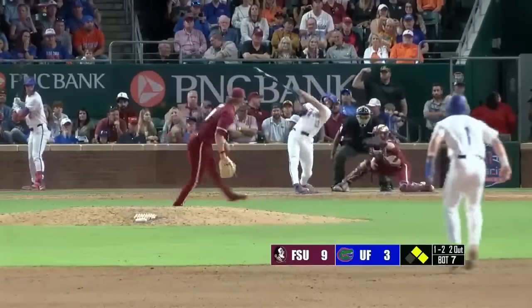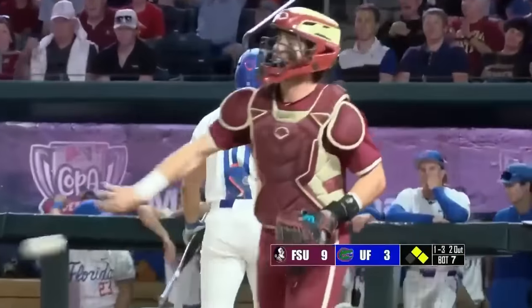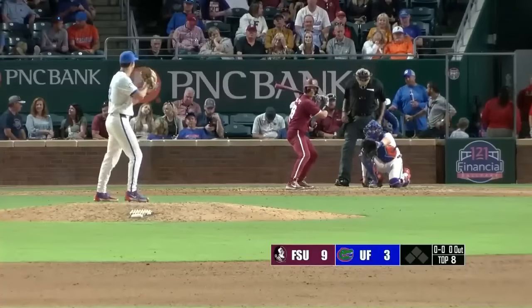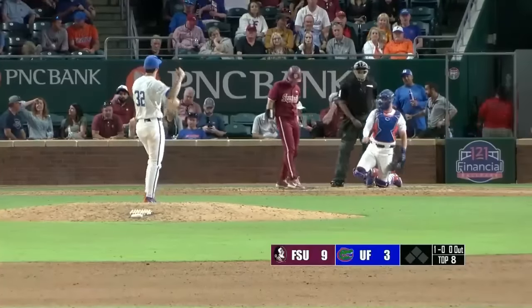Not right now. 1-2. Swing and a foul tip again into the mitt of Jackson West. And sure enough, Brendan Oxford comes in and strikes out Robertson. All right, Max Williams, top of the Seminole order. He'll hit for the fifth time and almost got hit with a first pitch fastball.